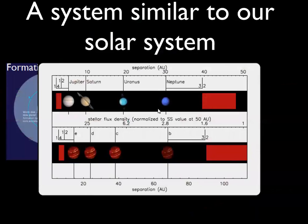One interesting thing is if you scale the position of the planets with luminosity. In the solar system, there's an asteroid belt and a Kuiper belt and then the gas giants, Jupiter, Saturn, Uranus, and Neptune. If you scale the planets' positions with luminosity, HR 8799 being 5 times brighter than the sun, you find that the positions of the planets are actually quite close to Jupiter, Saturn, Uranus, and Neptune.